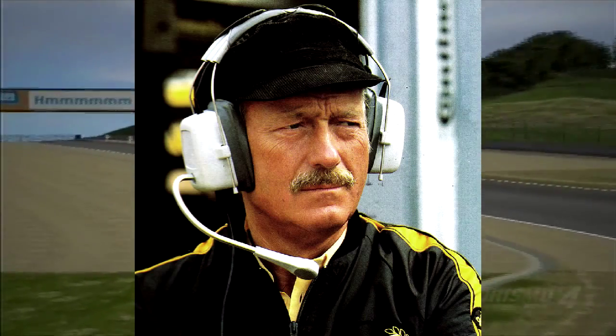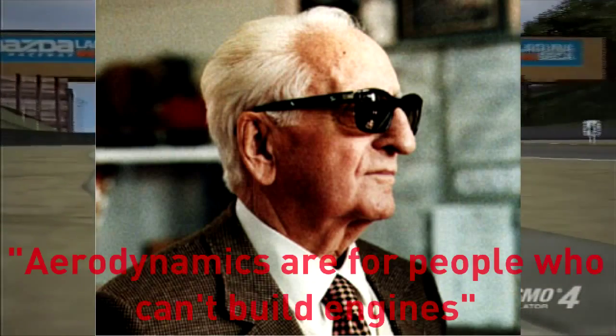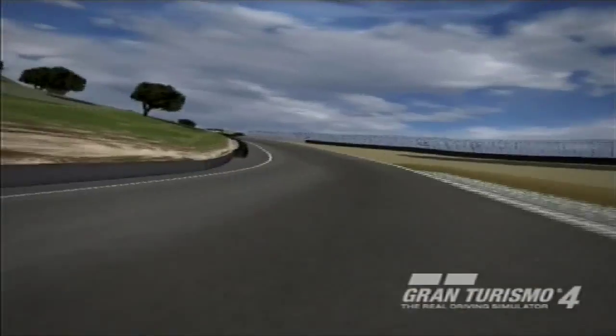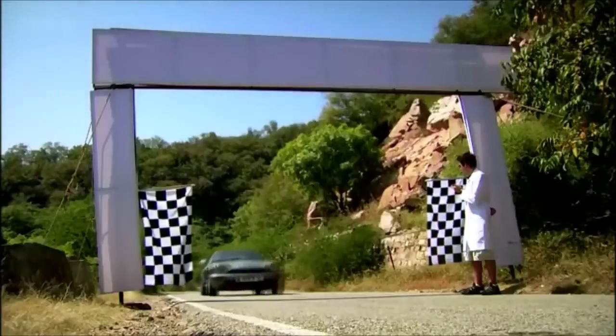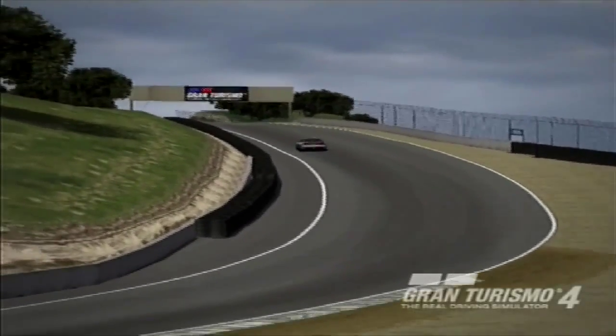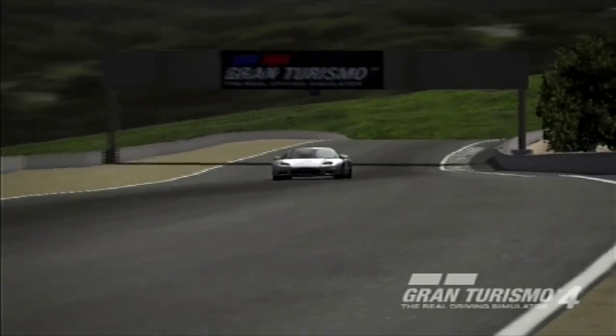Now firstly, let's look at how complex and intricate this series has been, because we've had clashes with experts such as Colin Chapman and his policy of adding lightness. Ferrari Enzo once said that aerodynamics are for people who can't build engines, and Jeremy Clarkson just goes power! And all sorts of other theories as to which is the most important aspect of a car in regards to its one lap speed.